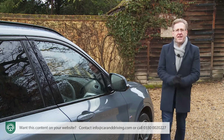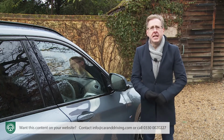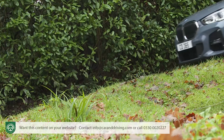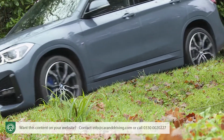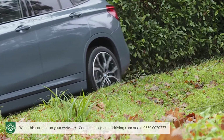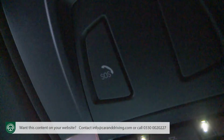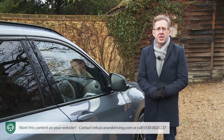Other neat safety features fitted as standard across the range include an alertness assistant that monitors you for signs of drowsiness, hill start assist to stop you from drifting backwards on uphill junctions, and hill descent control, which can ease you down slippery slopes. Best of all, we think, is the BMW emergency call with teleservices system, which in an accident can automatically alert the emergency services.